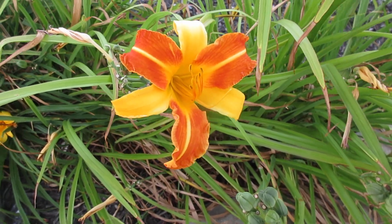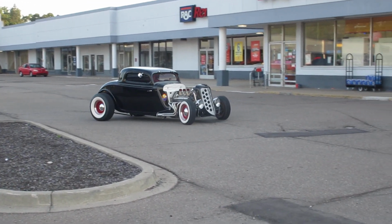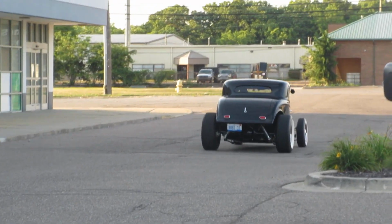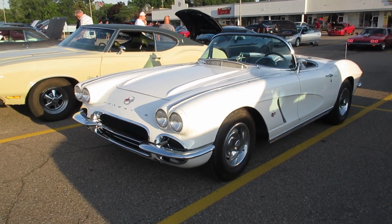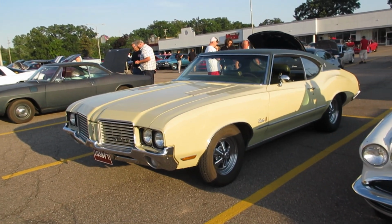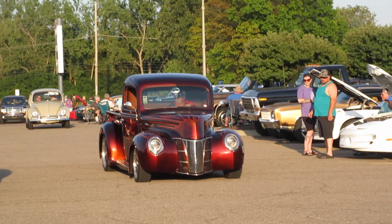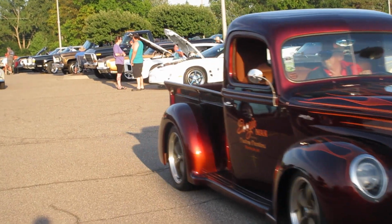Hey, there's the flower of the day. Can't leave without that. Did not notice this first generation Corvette. Very nice. Next door is a 71 Olds Cutlass, and now we got the shadow issue here. Beautiful.